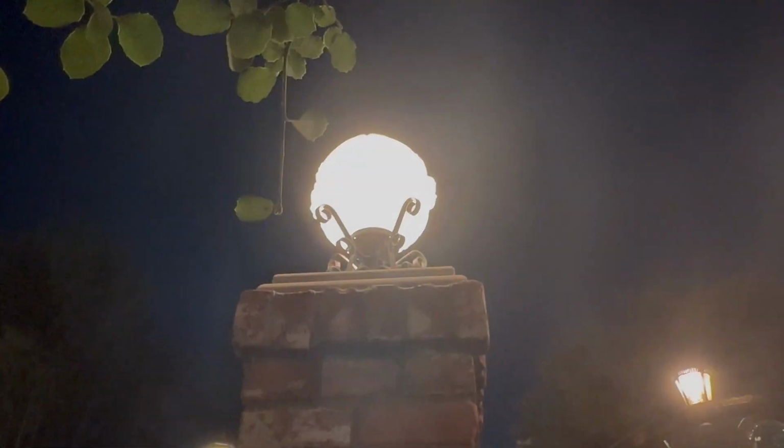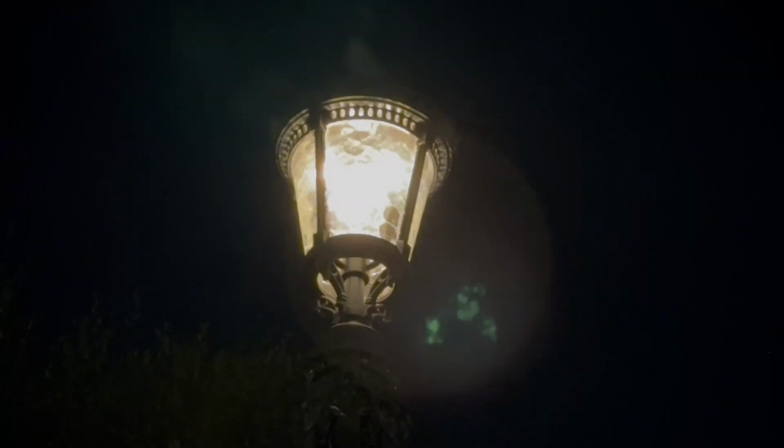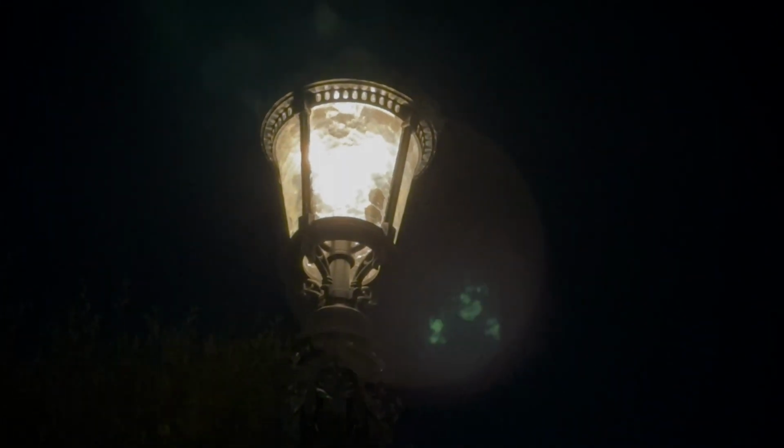But again, like I mentioned last time, the new queue is amazing. The detail everywhere. For instance, check out this really cool light. If that ain't a hidden Mickey, I don't know what is.